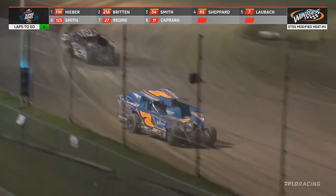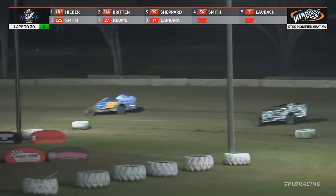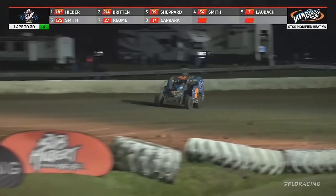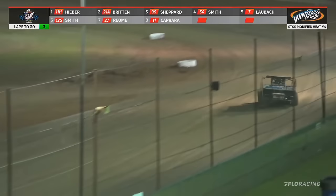Now further back, Rick Laubach has the final transfer spot. Darren Smith trying to get closer. Darren Smith's been in the top 5 each of the first 2 nights. Right now he's outside looking in on a qualifying spot. Danny Heber is way out in front, Joe. He's had not the greatest week so far this week, but that number 11 is really turning some good laps.